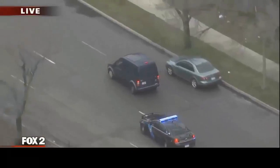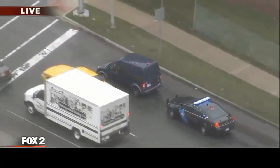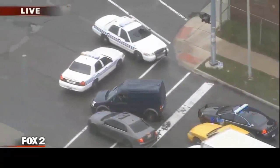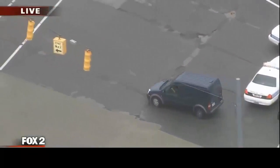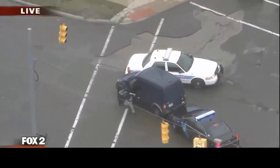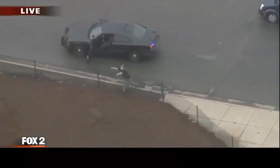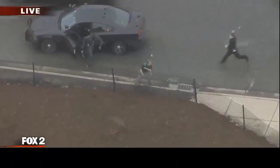There do seem to be some issues there with the steering, and now we see the car pulling off to the side. Again, an officer there still behind the car, 2 other cop cars there. They tried to cut him off, but he did go through. And the driver gets out and begins to run. This driver is now hopping a fence, trying to get away.